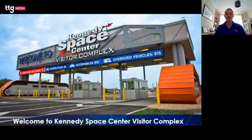This is the entrance to Kennedy, very impressive. That is actually a vehicle, a launcher. We have two of these, which the rockets sit aboard. This is not a real one, of course. As you can see, cars are $10, so great value to experience Kennedy for the day.